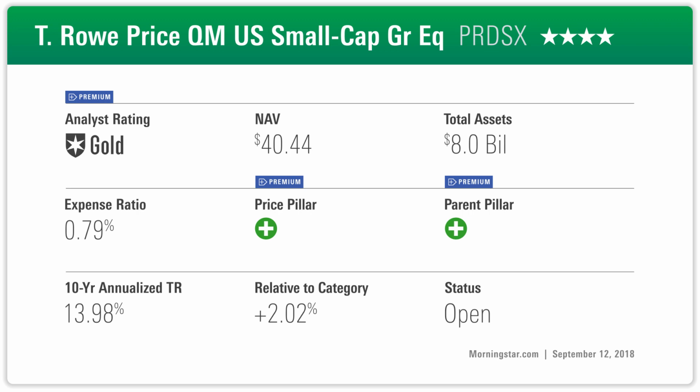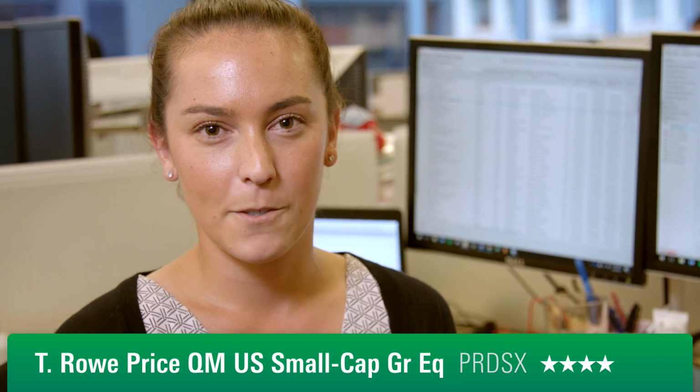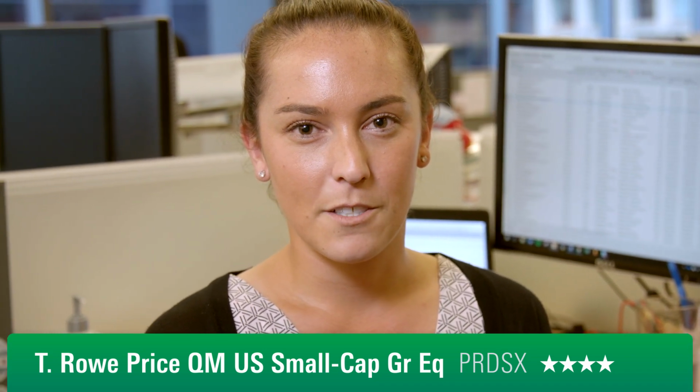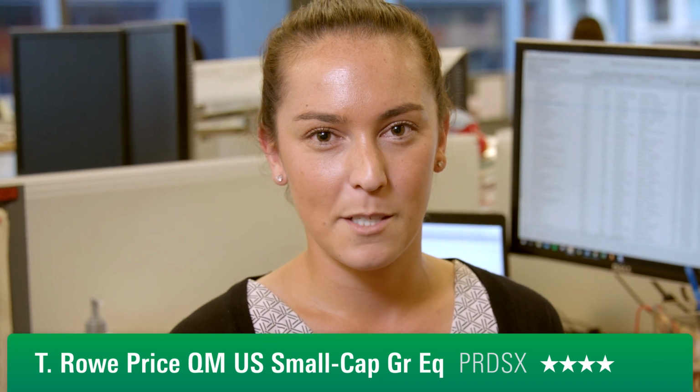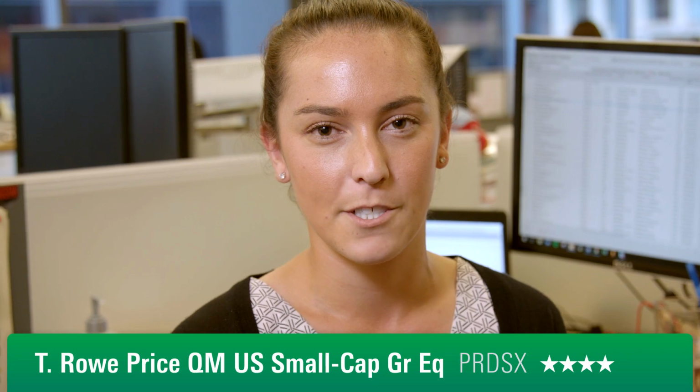Their disciplined approach has rewarded investors over time, placing the fund at the top of the small cap growth Morningstar category consistently. Finally, the fund is still open to new investors. Low fees are an added bonus, and this is an excellent option for investors seeking small cap growth exposure.